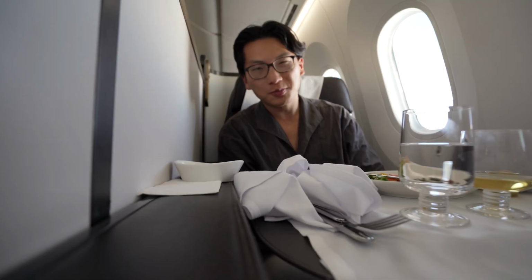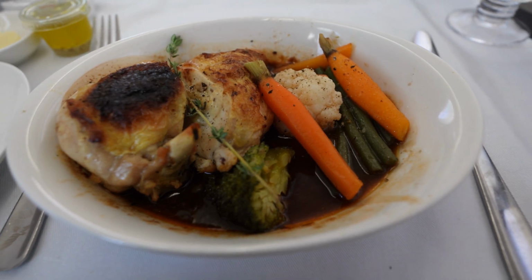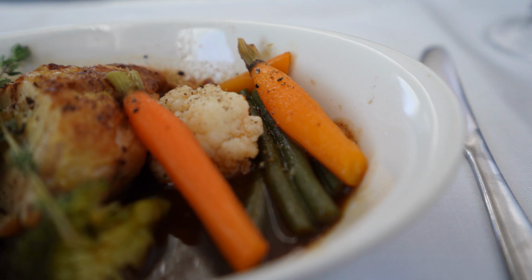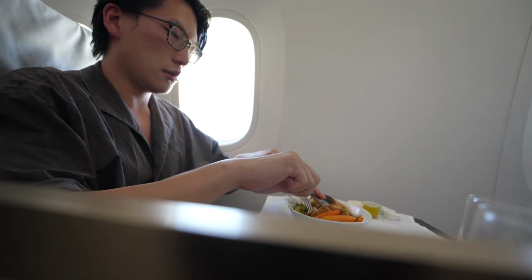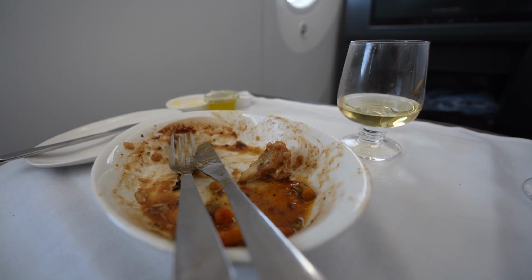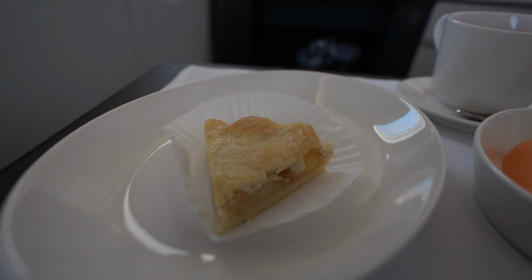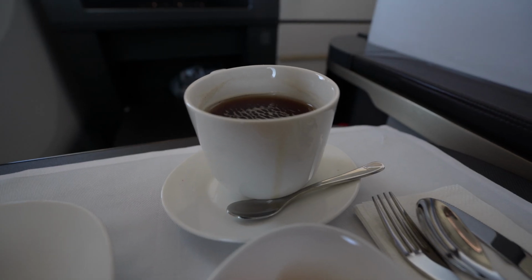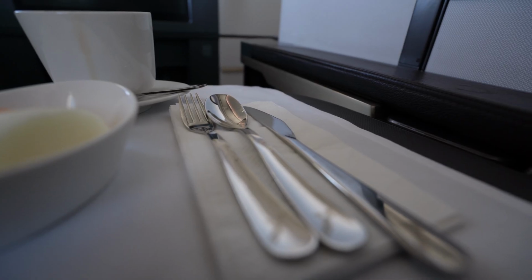It's really good. After that, a chicken brioche for the main course, which was a little bit less well executed and was slightly on the dry side. Still, I was pretty hungry and found it appetizing enough, so I finished every bite. I had an apple tart, a fruit plate, and some black tea to finish off the meal, and overall I found Gulf Air's catering to be good but not great, perhaps befitting of its stature as a boutique airline.